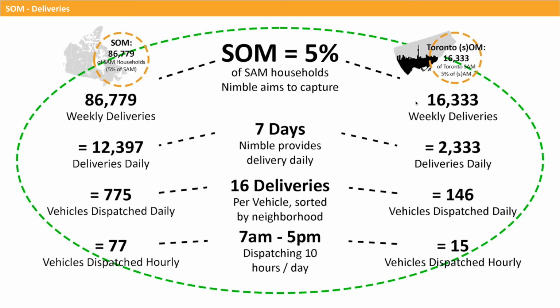16,333 weekly deliveries being our initial target, providing deliveries 7 days a week, represents 2,333 deliveries daily. With $10.74 of grocery, roughly a grocery bag of volume, to be delivered to each household, we're ascribing 16 deliveries to each delivery vehicle, pre-sorted by destination neighborhood for efficiency and QR coded for ease of guidance, all of which will require 146 vehicles to be dispatched daily. Operating 12 hours a day with dispatches outbound starting from 7 a.m. through 5 p.m. for our drivers to reach their neighborhoods during daylight hours, this will require 15 vehicles to be dispatched on an hourly basis.